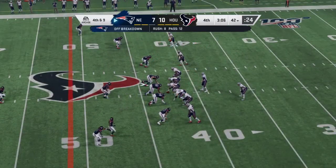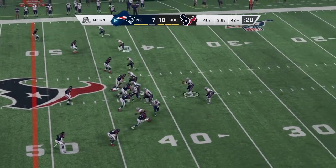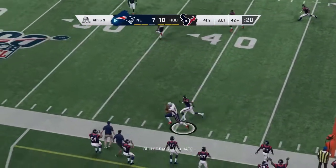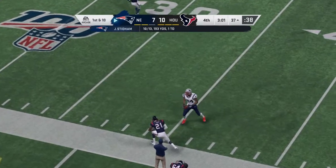One score down, here we go. They're going to go for it here on 4th down. 4th down, here's Stidham. And that's complete. It's Watson. 21 yards there. A big play on 4th down.